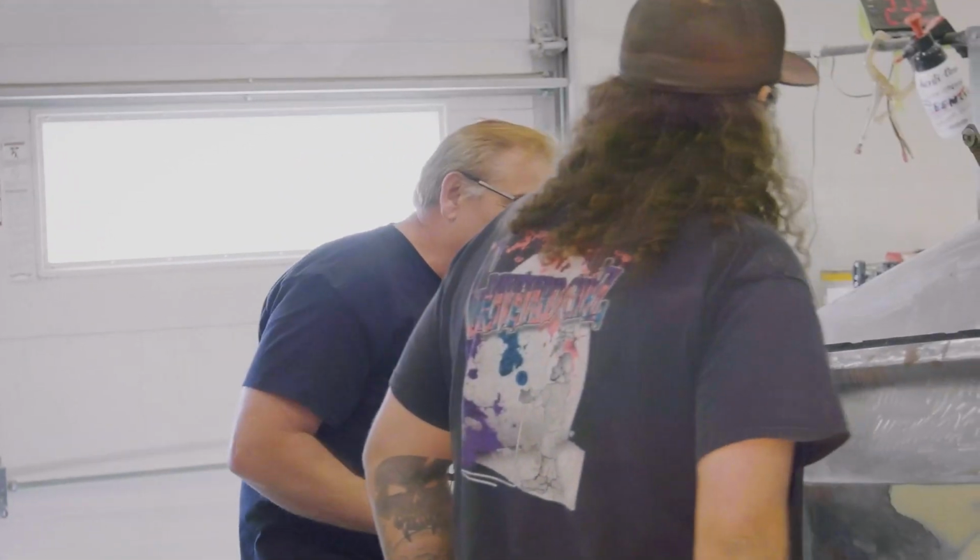Just make sure from this point forward, any bare metal car that we have, gloves on. It's just the safest way to avoid any problems going forward.